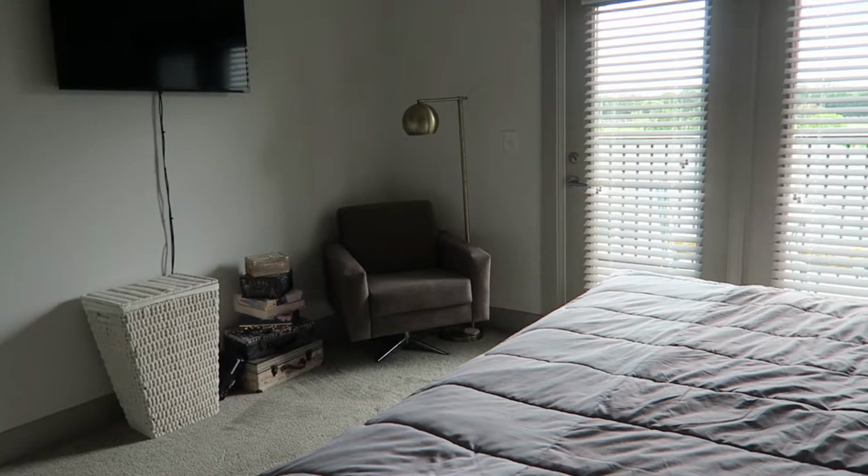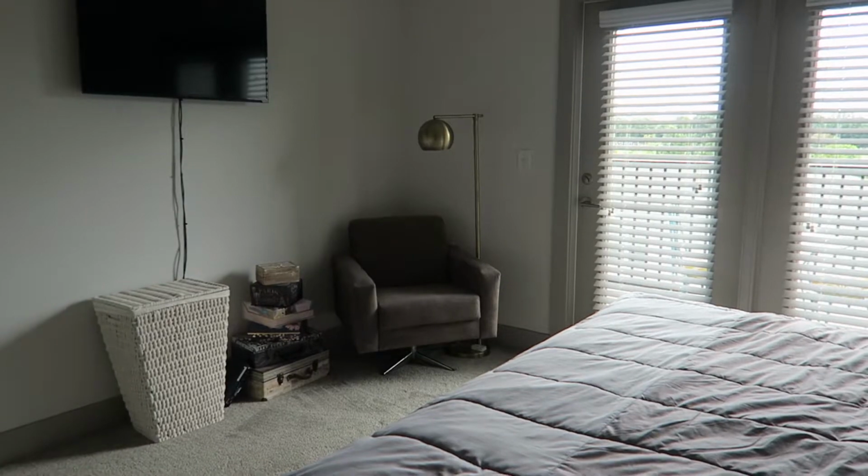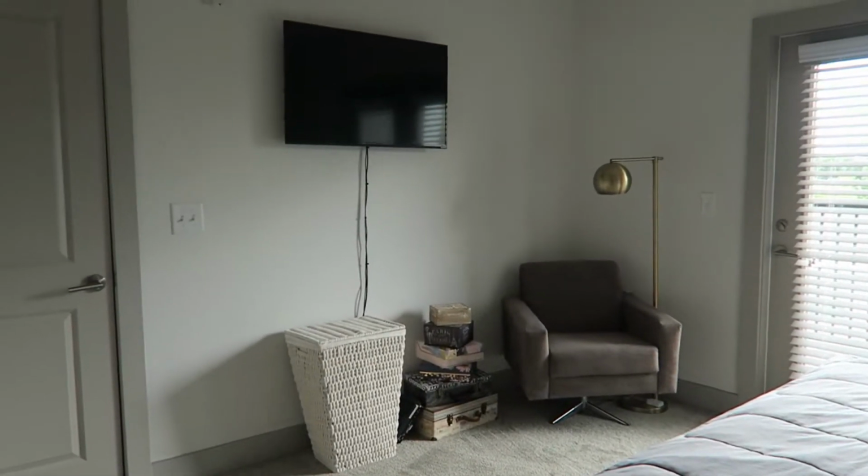Brandon works from home, so sometimes he comes in here to take calls so that our phone calls don't overlap onto each other, if that makes any sense. But yeah, this is the new little chill area.